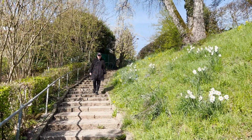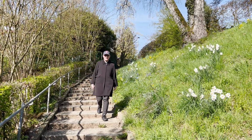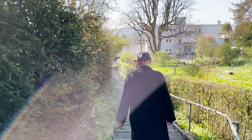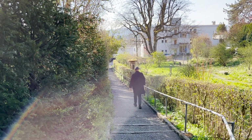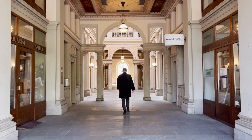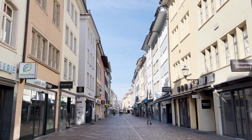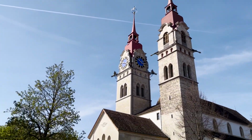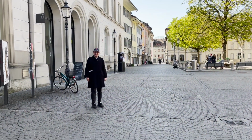Good morning and welcome to Winterthur. Today we're headed to the Gewerbemuseum. It's a little chilly, let's go in.